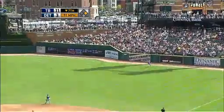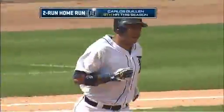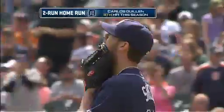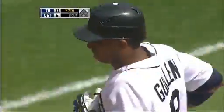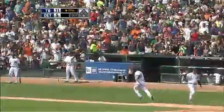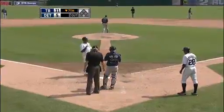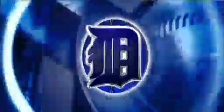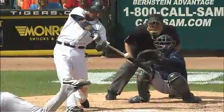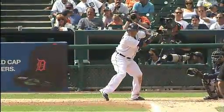High towering drive, right field, hit well to the track, to the wall, and gone. Guillen, what a day, his second home run. A 4-hit day for Carlos Guillen. Eleven to 5. This is more like Carlos Guillen. 3 balls, 1 strike, fastball down and in, and he just golfs it out of here.